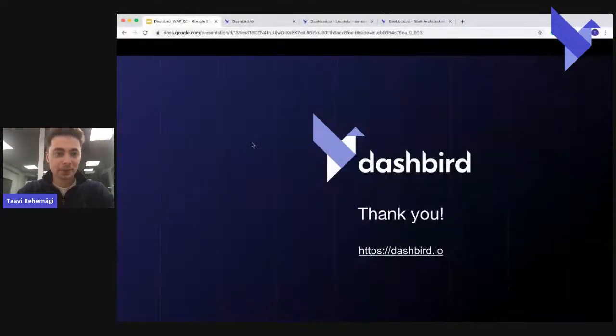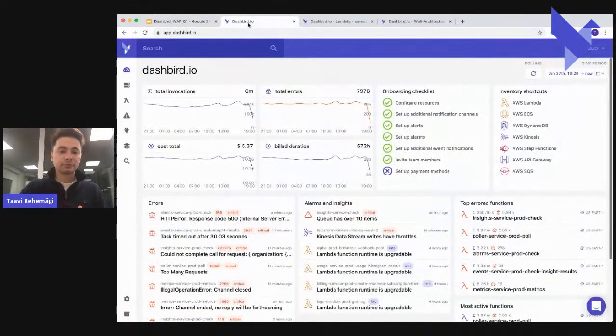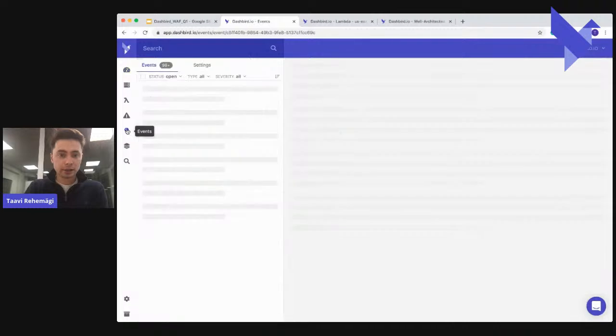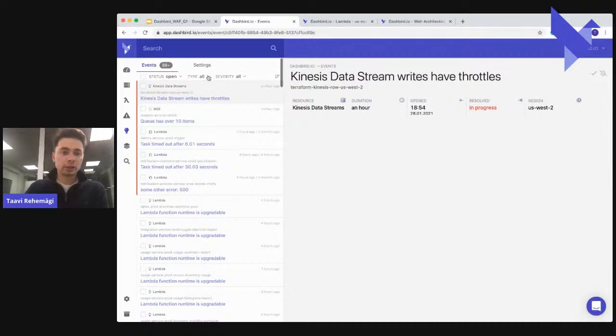So I can show you a couple of things about the product as well. I hope you can still see my screen. So our product works without any instrumentation. This is 2 minutes away from deploying a CloudFormation template. And after that, we surface all of the inefficiencies, all of the code exceptions, and all of the posture problems that you have with your application, and give it to you in a single pane of glass where you can easily look at different types of events with different severity and order them to be reported to your Slack or email.